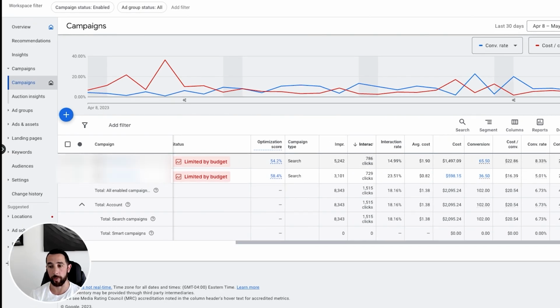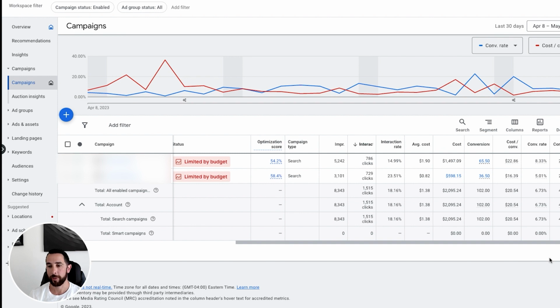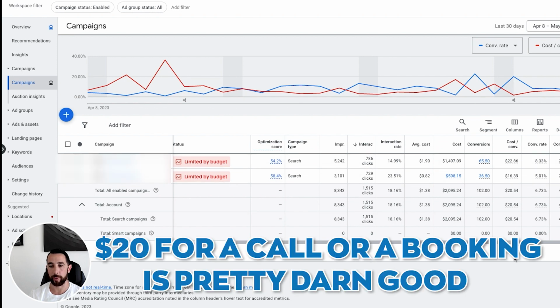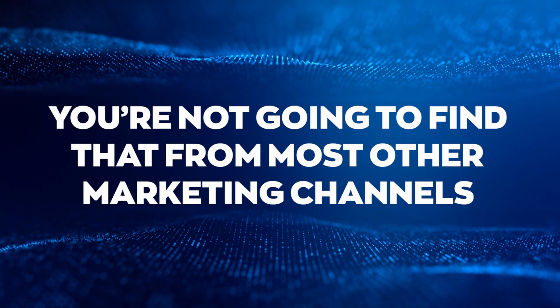And these are the locals. So these are people who are going to come in the same day, next day. Usually they're not booking ahead of time. They're like last minute type of people. You know what I'm talking about. So really simple example of a campaign that's doing really well. I mean, $20 for a call or booking is pretty darn good. You're not going to find that for most other marketing channels.